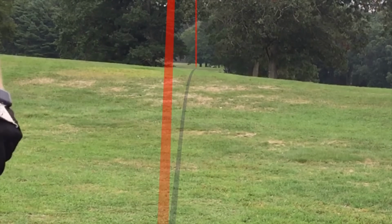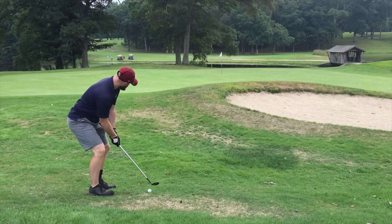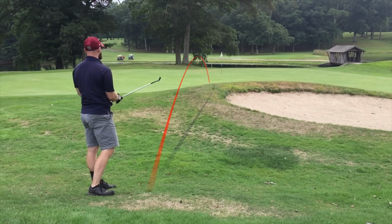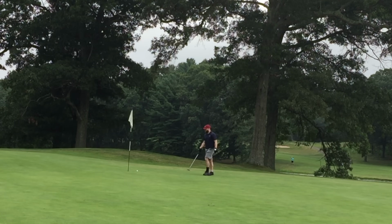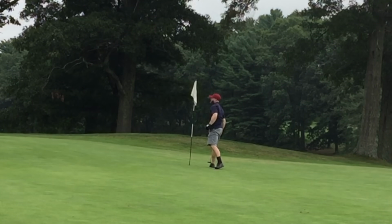Sorry about the camera angle. 32 yards now. This is a 56 degree. Kind of stab at it, rolling down the hill. Actually has a chance here. Just miss. Trying to cozy this putt up. Dries up on the pace. And we tap in for a bogey. 1 over through 3 on the back.